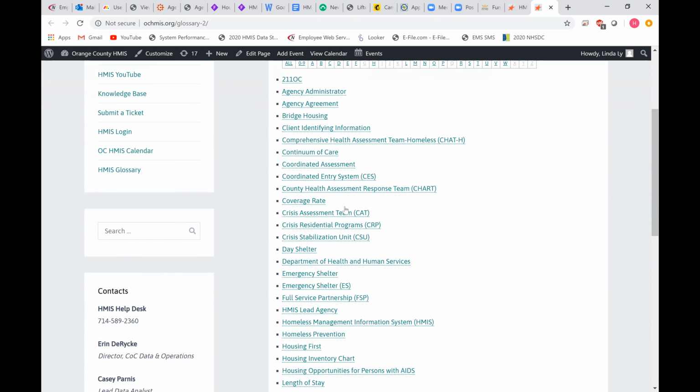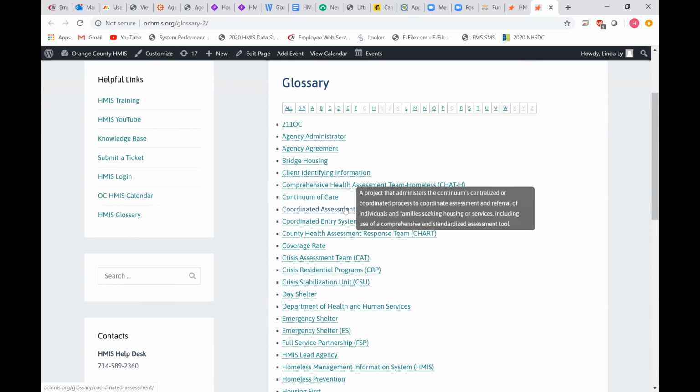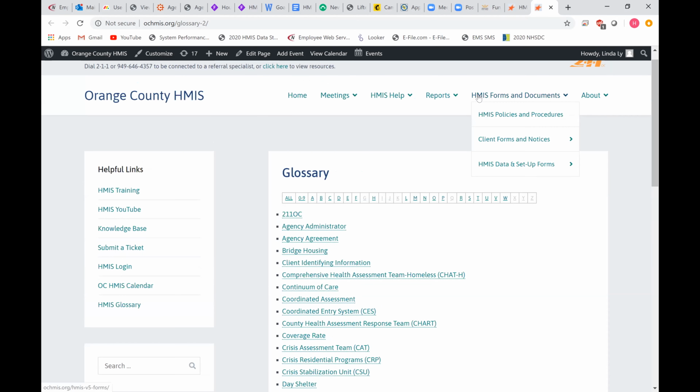Okay. I also wanted to ask the group, if you can go back to the top, Linda, and then hover over client forms and notices. Right now we have this sorted out by type of form. You'll see an intake form, exit form, annual assessment. Does everybody prefer that format, or would you like it to be by funding type? So it would say general, and then if you click on general, it'll give you a page of all the forms, and then PATH, and then it'll give you a page of all the PATH forms.